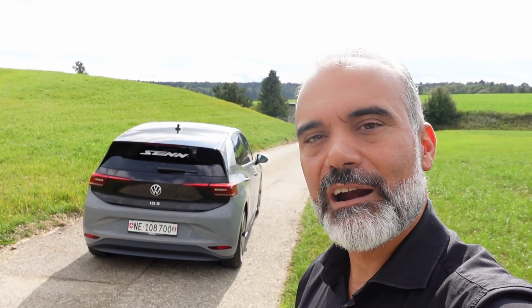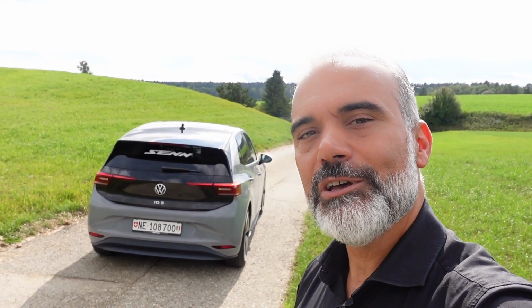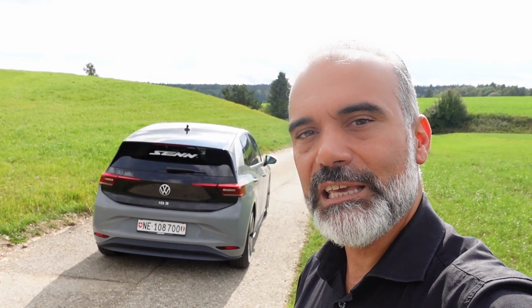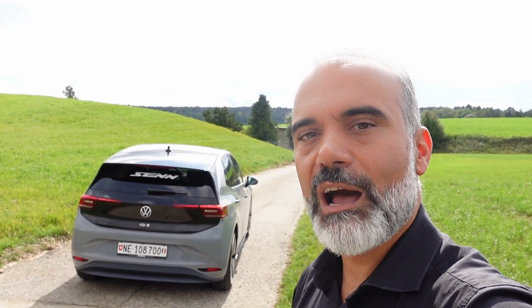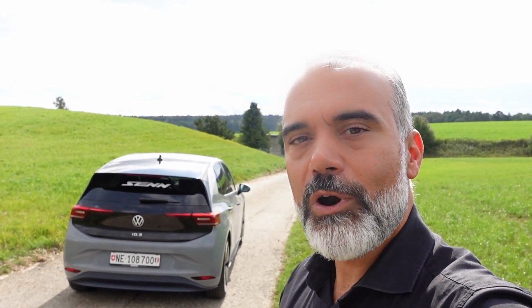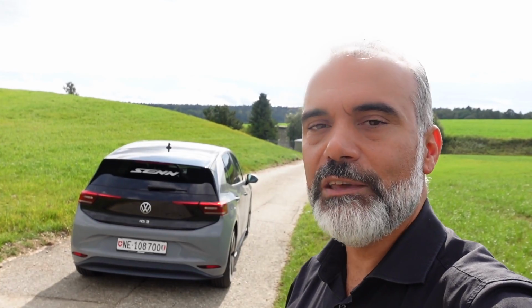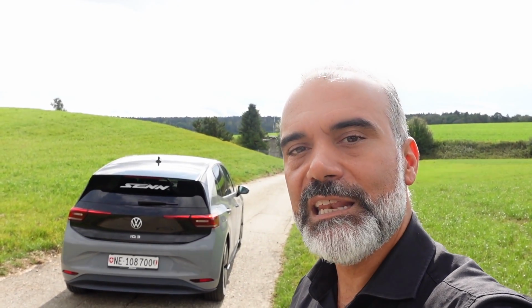What do you think about this car? Should you buy a Golf-sized car? Would you consider a small EV like the ID.3? Personally, I think if you are able to charge your car at home, as I am, there is no issue. 420 kilometers of range, even if we all know that in real life it is more like 320, 350, are plenty enough for daily usage. So if you are considering an EV car, you shouldn't stop because of the range.